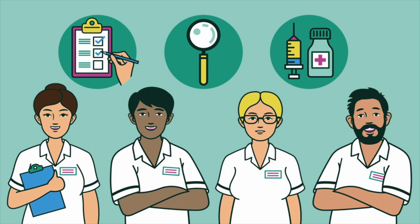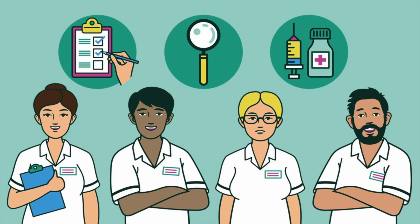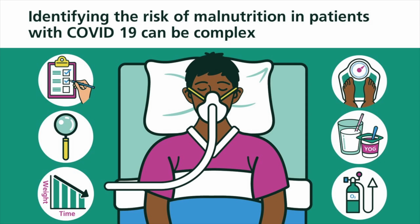All team members should consider, assess, highlight and treat malnutrition right through the patient's journey, from admission to rehabilitation. We have encountered a number of challenges within those diagnosed with COVID-19. Nutrition and hydration is a key pillar in patients' care and everyone's responsibility, and we hope that you'll feel empowered to make an impact.